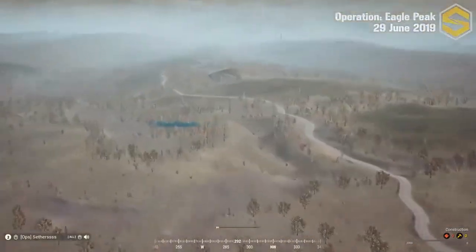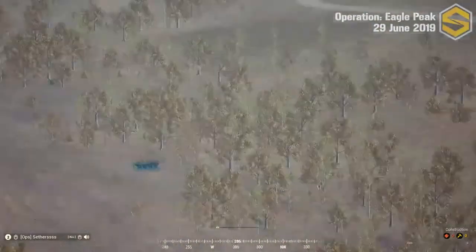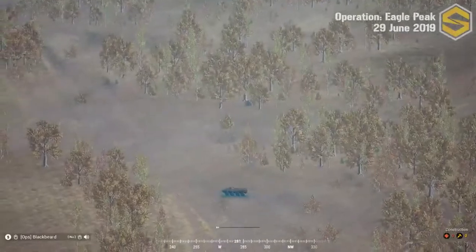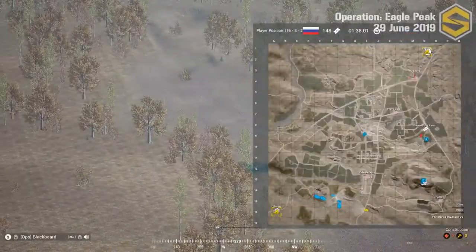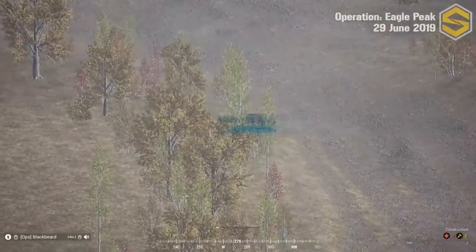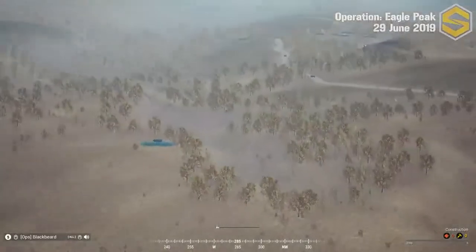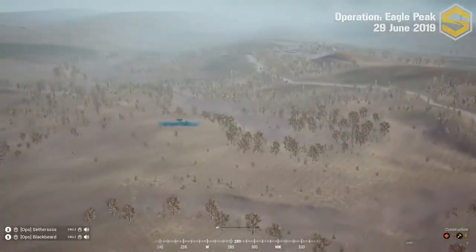Blackbeard, this is Sethers. None of my guys are actually seeing anything. Matter of fact, they're off the road now. Okay, that's cool. You guys can start pushing in. Oh, they hit a tree. Maybe whoops. Try and get eyes on the hill to the east of the point. Just keep creeping forward. What you see, get as close as you can.